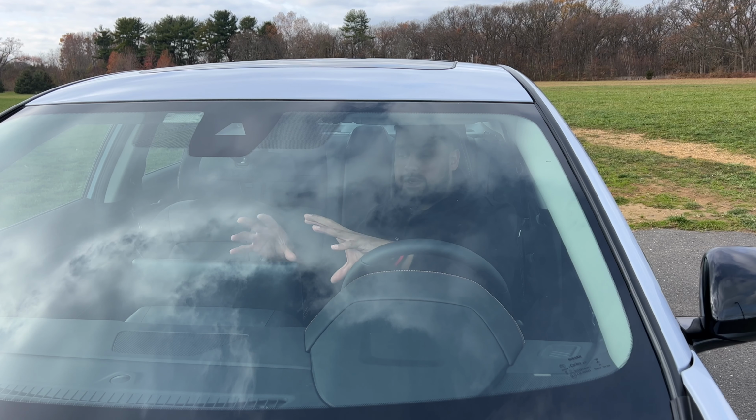But yeah, let me know which mid-size sedan is your favorite in terms of looks alone. Alright, let's hop inside and check out the updates that Nissan has made in here for 2023, and there's not much besides a few tech upgrades.